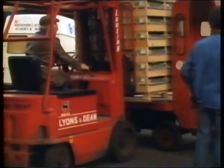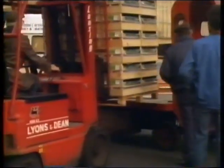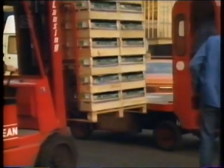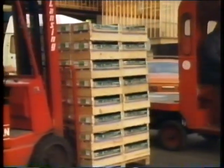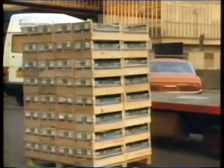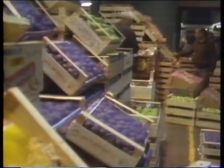Larger numbers and a greater variety of shield bugs occur on the continent where it's warmer and drier. Some of these foreign species are occasionally transported into the British Isles in boxes of fruit and vegetables. They sometimes establish themselves in the wild during the summer months, but they rarely survive our cold, wet winters.